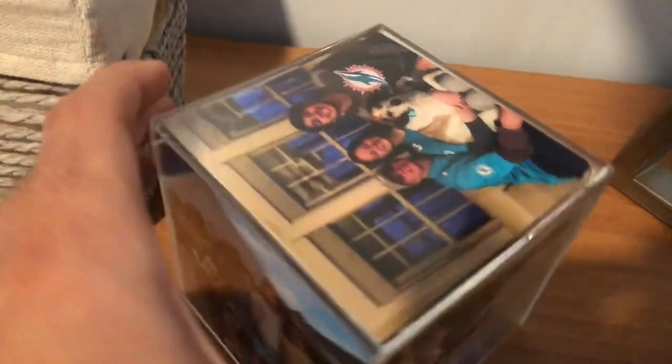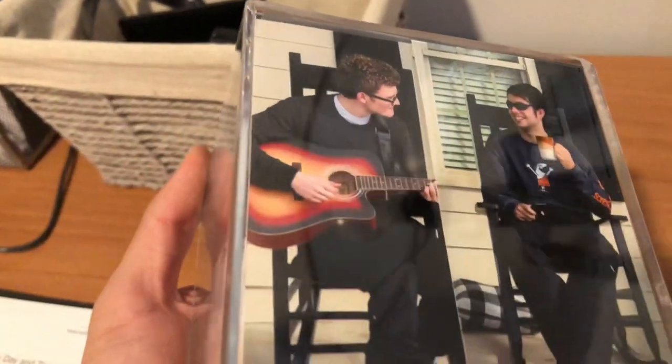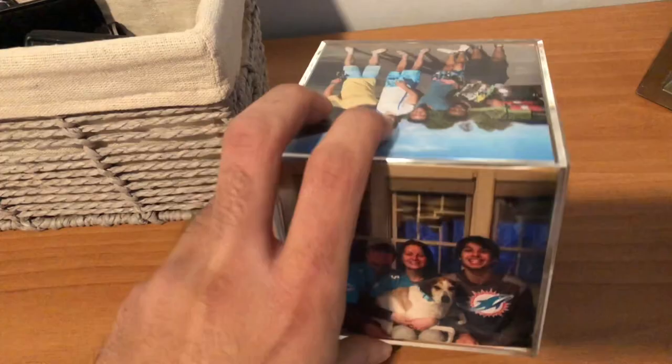Picture of my friends. I miss y'all. Picture of my family. Gonna miss y'all so much. And I think it's cool to have a little photo cube. I would recommend that to anyone leaving because some days you miss your people. And it's good to have all your loved ones and family and friends just a picture away.